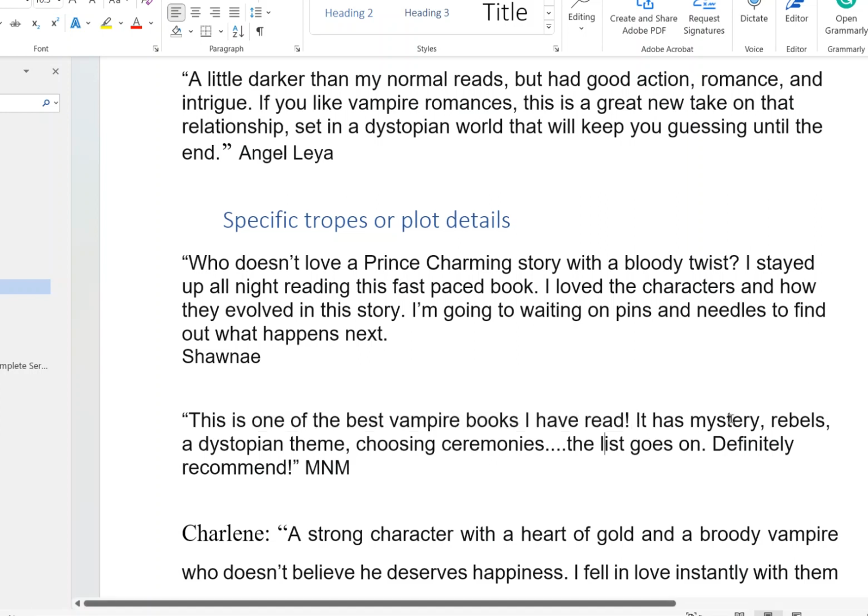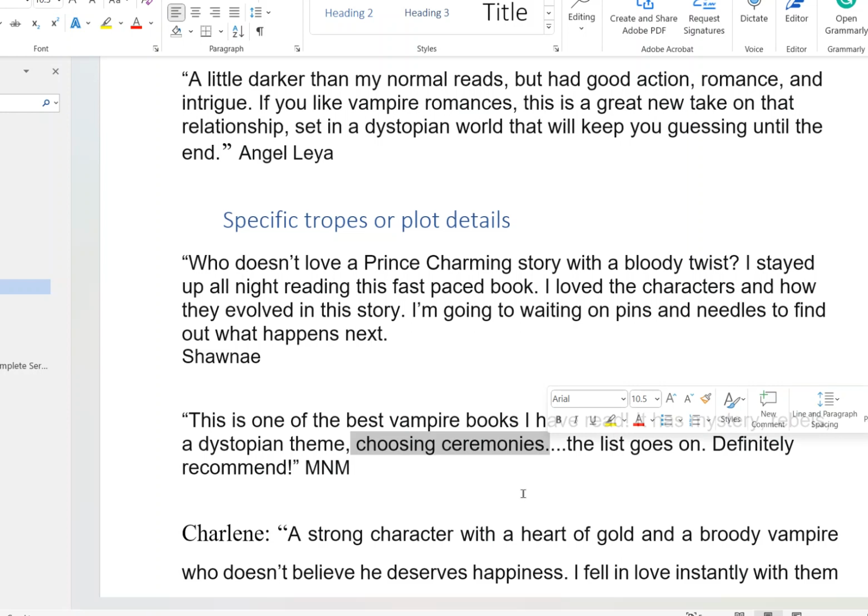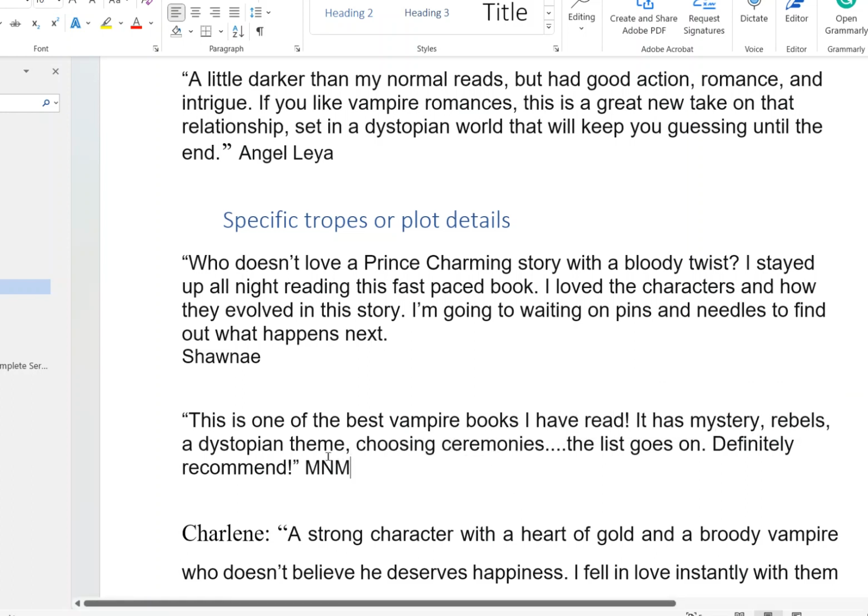However, the next part has mystery, rebels, dystopian theme, choosing ceremonies. That's a really big one. That's not exactly a genre, but it's a trope that a lot of readers love and expect from some types of dystopian, especially dystopian young adult fantasy. So there's some really nice, very quick listings of some of the things that'll make this book attractive.